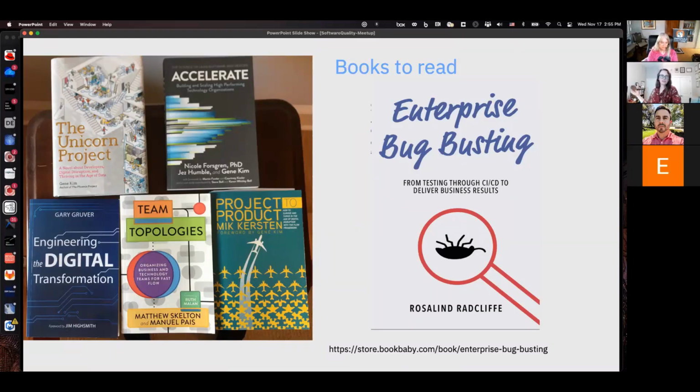If we think of Project to Product, I don't necessarily think that's a software quality book, but the organizational structure, the way you set up your teams, the way you're delivering value, having that team responsible actually improves value. Having that stream aligned team to make sure that they understand the impact of what they're doing. Gary's book, Engineering the Digital Transformation, really does help understand in enterprises how we can help improve. And the DORA metrics are another way that we help understand how we're doing overall in our process.